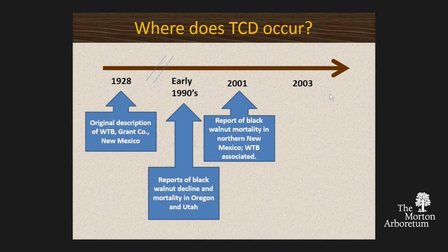Then in 2001, there was a report of black walnut mortality in northern New Mexico, and the walnut twig beetle was associated with that Juglans nigra. It was Juglans nigra in New Mexico, and remember, it's out of its native range. And they found this walnut twig beetle not just attacking twigs, but larger branches in the main stem. So this is where we think it's jumped host. We think it jumped from the Arizona black walnut, which does occur in New Mexico as well as Arizona, and jumped to this highly susceptible species that was planted.